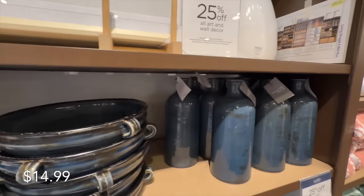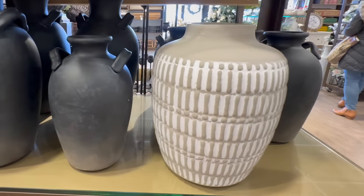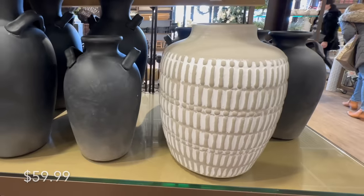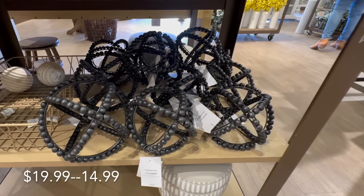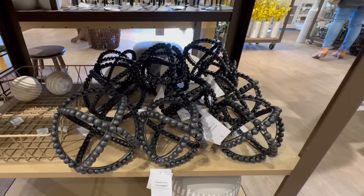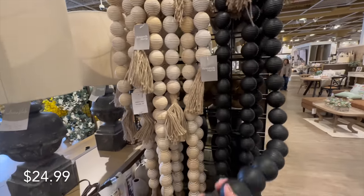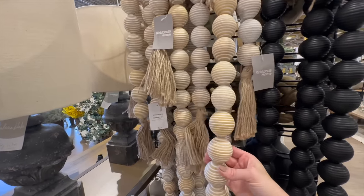I find that Kirkland's is really dedicated to sourcing fresh new looks for furniture, wall decor, and home decor. Their decor collections feature everything that you would need to fill your home with happiness. So let's go ahead and head over to the opposite side of the store and check out more of their new home decor arrivals. Here are some garland beads that are still very popular.